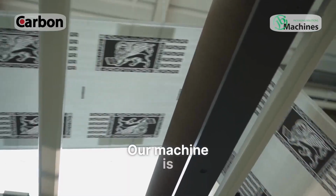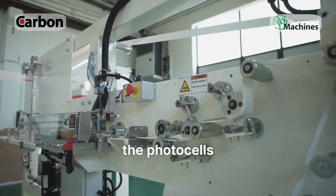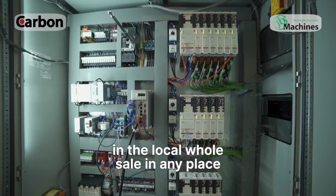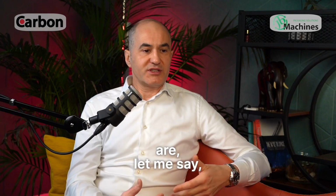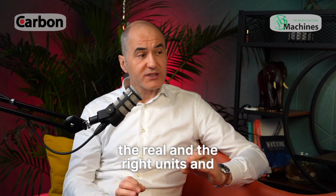Our machine is really very well done with commercial products that allow finding all the parts, the photocells, the motors, even the driver, in the standard market, in the local market, in the local wholesalers in any place. And this is very fine for the manufacturer because they are, let me say, happy, and do not depend on the manufacturer. And mostly the customer can decide the price of the machine, just choosing the right units and accessories they want to get in the machine.